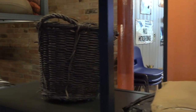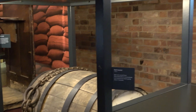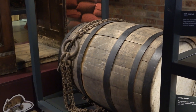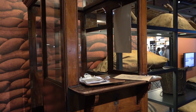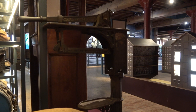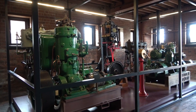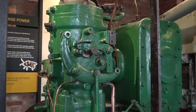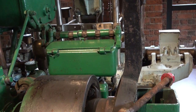Here's a range of different containers for transporting different types of goods. The teller's office and his scales. A collection of marine engines and controls. This is a Bollinger semi-diesel, whatever one of those is.